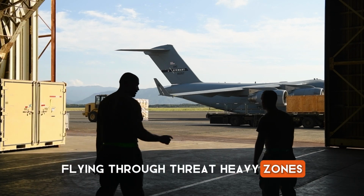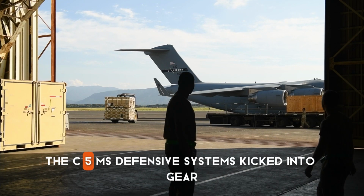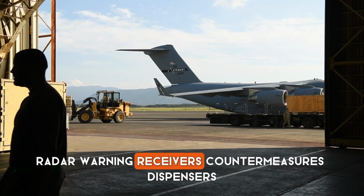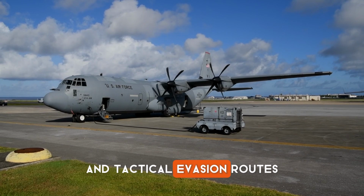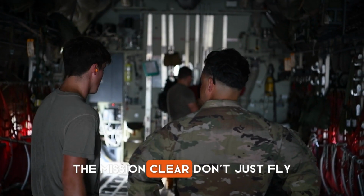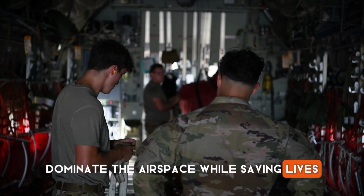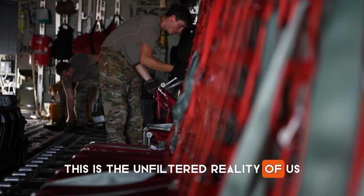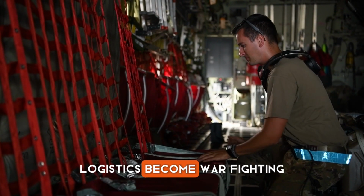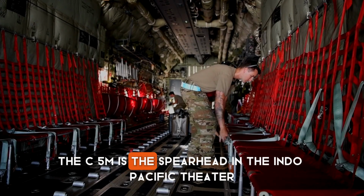Flying through threat-heavy zones, dodging potential surface-to-air missile threats, the C-5M's defensive systems kicked into gear. Radar warning receivers, countermeasures dispensers, and tactical evasion routes that only the most elite pilots could execute. The mission? Clear. Don't just fly, dominate the airspace while saving lives. This is the unfiltered reality of U.S. global force projection. When diplomacy fails, logistics become war fighting, and in that transformation, the C-5M is the spearhead.